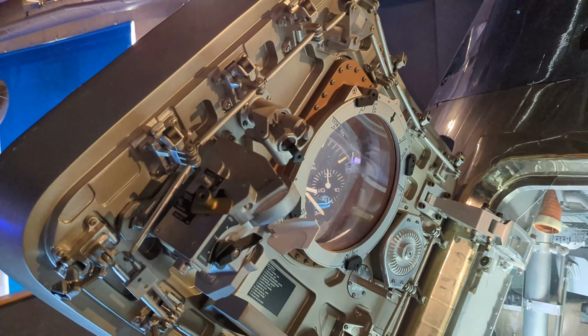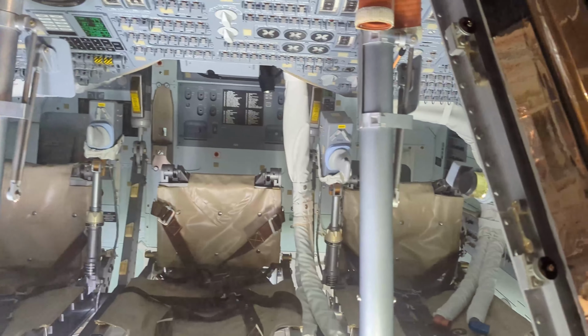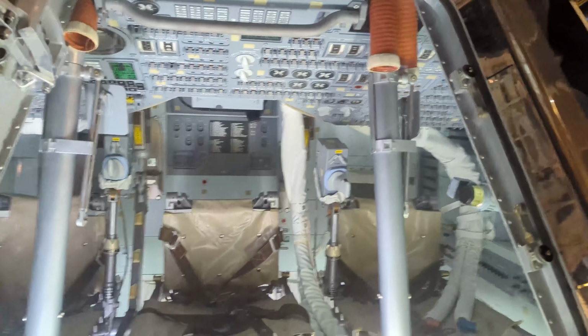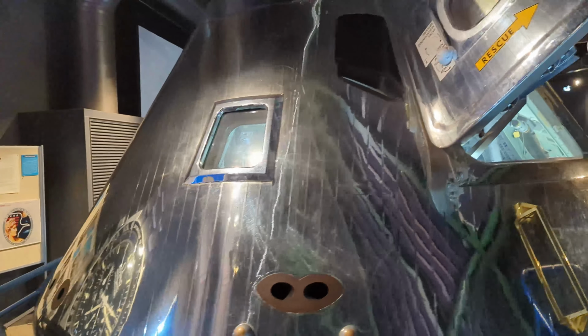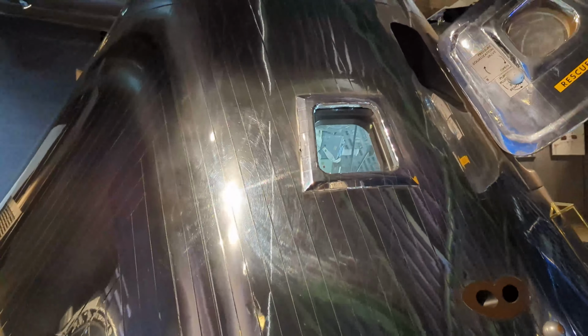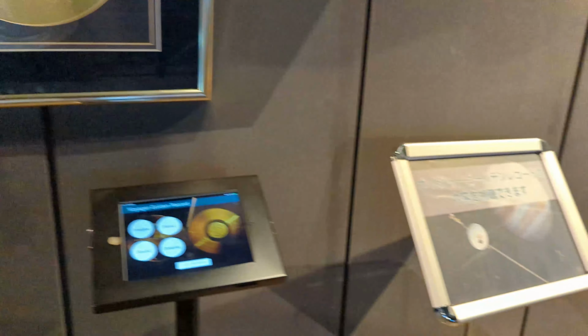Living quarters of the Apollo. Quite cramped. A lot more switches in there now, but still probably less powerful than your calculator. It's amazing to see how cramped it is sat here on the ground, but imagine being inside of this going several thousand miles an hour above the Earth's atmosphere. Crazy.